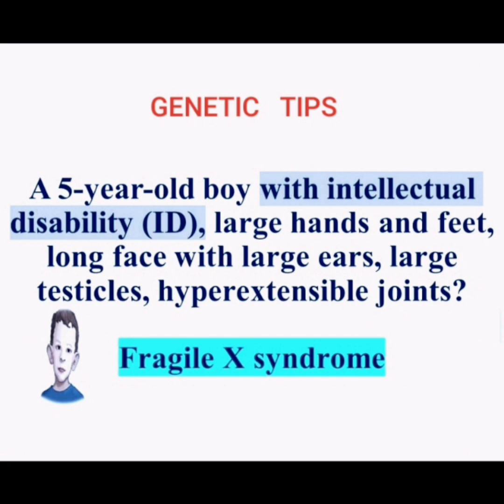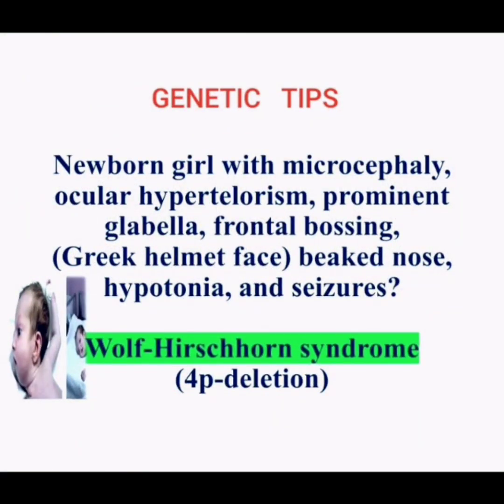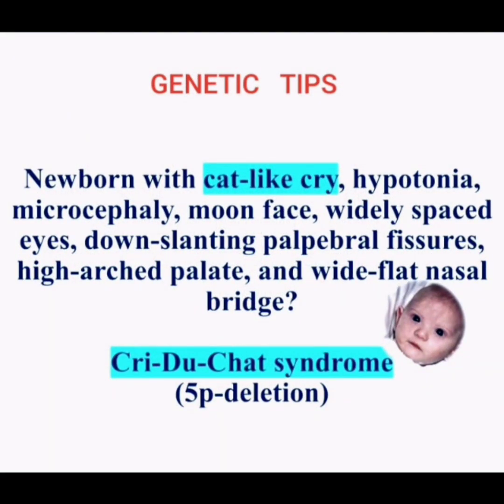A 5-year-old boy with intellectual disability, large hands and feet, long face with large ears, large testicles, hyperextensible joints. Point in favor of diagnosis: Fragile X syndrome. Newborn girl with microcephaly, ocular hypertelorism, prominent glabella, frontal bossing, Greek helmet face, beaked nose, hypotonia, and seizure. Diagnosis in favor of Wolf-Hirschhorn syndrome. Newborn with cat-like cry, hypotonia, microcephaly, moon face, widely spaced eyes, downslanting palpebral fissures, high arched palate, and wide flat nasal bridge. Diagnosis in favor of Cri-du-Chat syndrome.